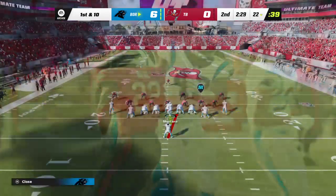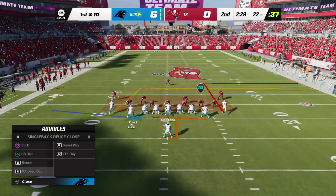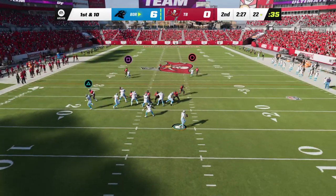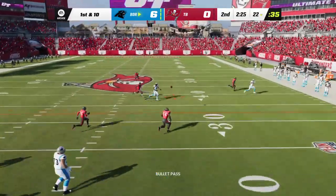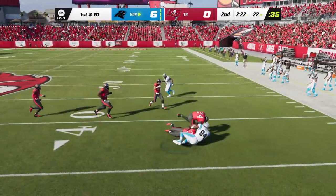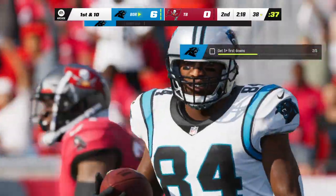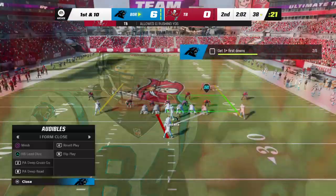So possession goes over here on the punt. And it will be the Panthers' ball, 1st and 10. Play fake. Now here's Montana. This will be caught by Randy Moss. And he's taken down but able to slip across the 35. 16 yards right off the bat and a first down.